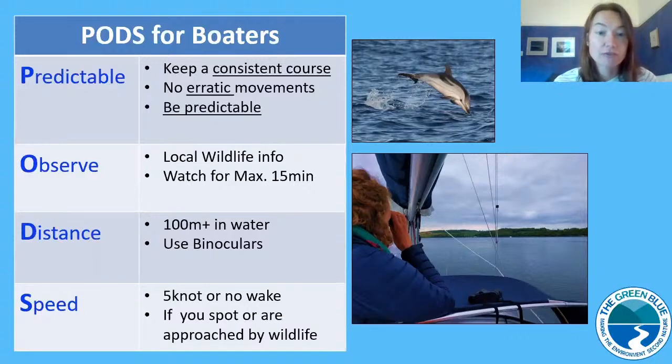O is for observe. So I highly recommend looking up where you're going to be sailing, what kind of wildlife you might expect to find there. The more you know about that wildlife, where they might be nesting on the shoreline, where they might be resting, hauled out on rocks if it's the seals, and what time of year they might be there, it will give you a better idea of what to be vigilant for, and maybe areas to avoid boating in whilst they're undertaking those really important behaviours, such as eating, feeding, resting, for example.